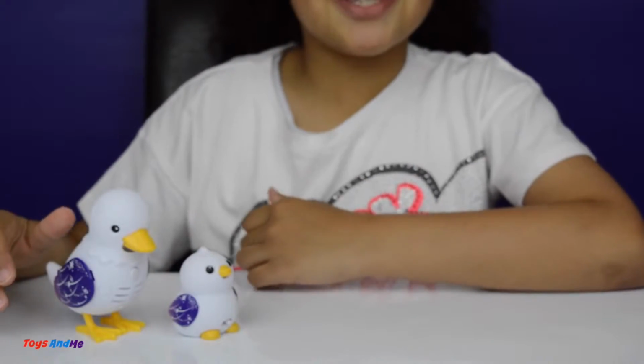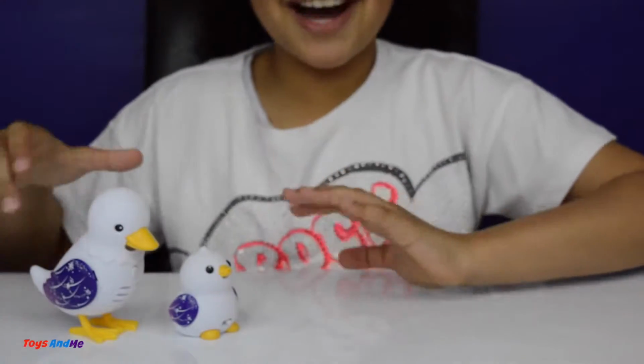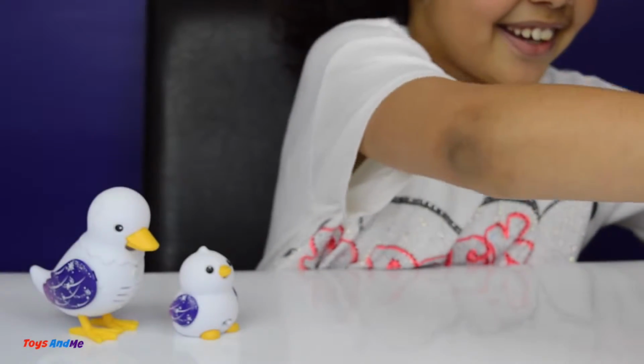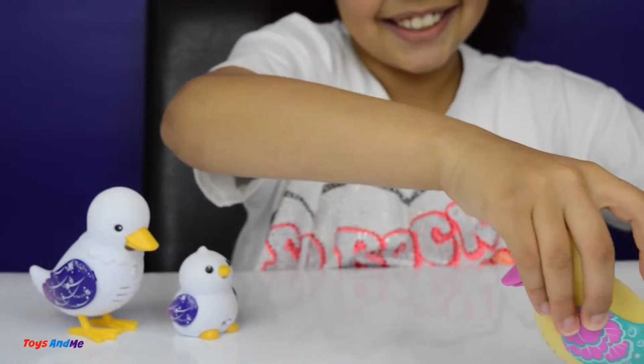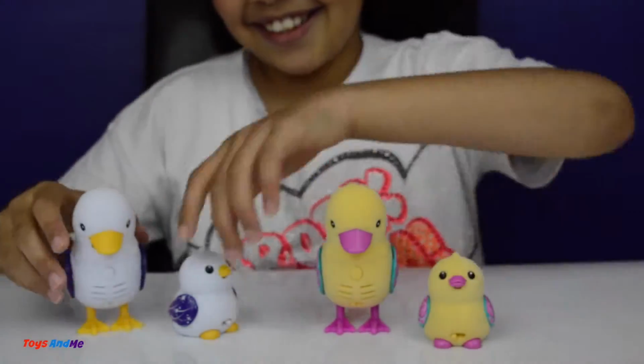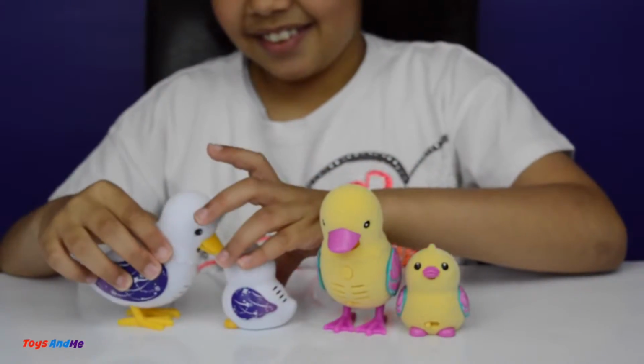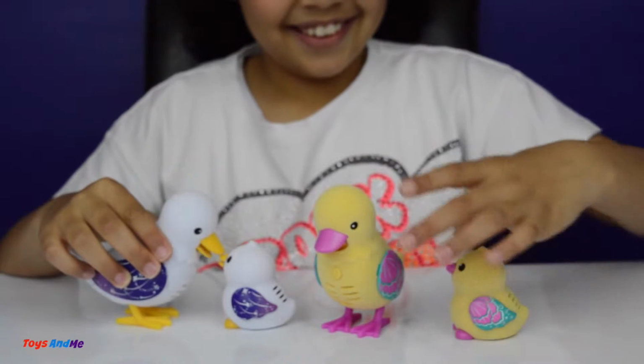We got a special guest from the show family to come see the Sparkle family. Quack, quack, quack. And there they are, all four of them.